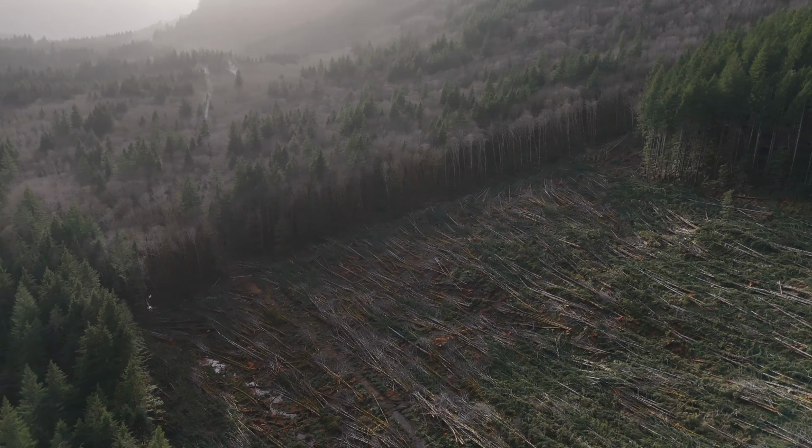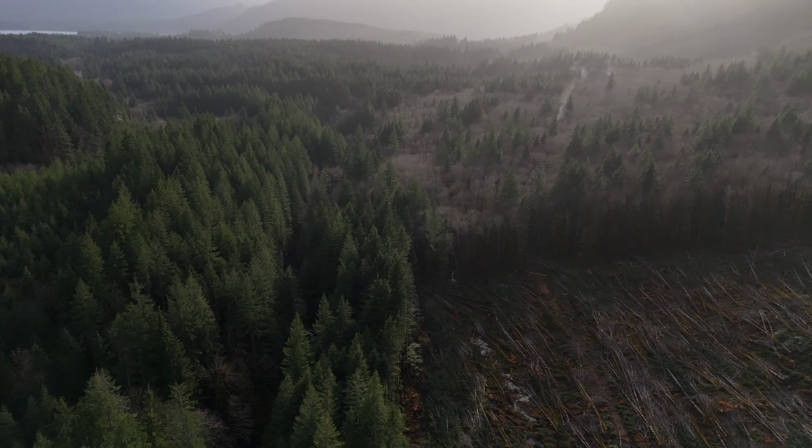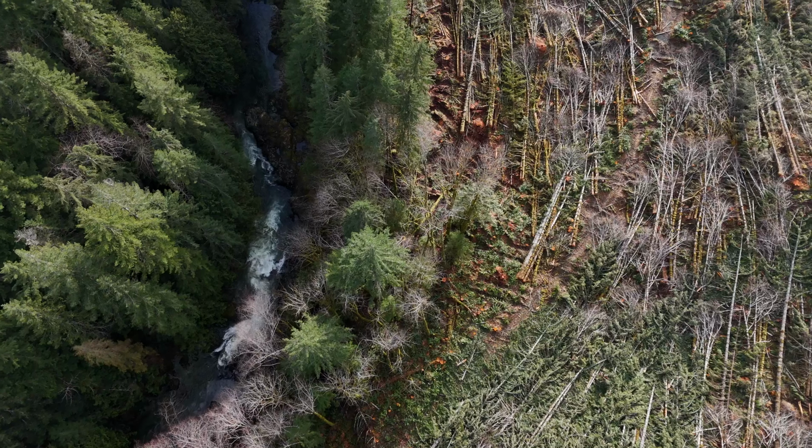Unfortunately, they have begun falling this section of forest with the trail running straight through this fresh cut block, stopping us in our tracks. With the drone in the sky, we're able to make out the trail through the fallen trees.